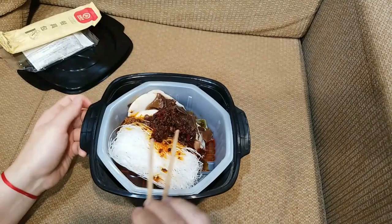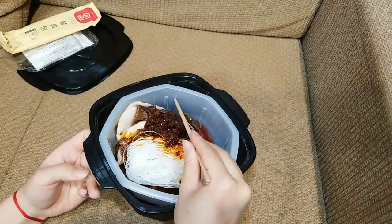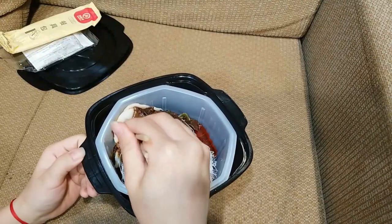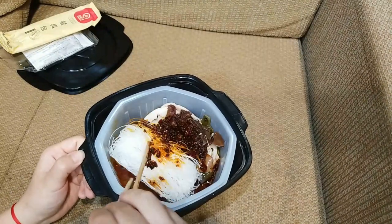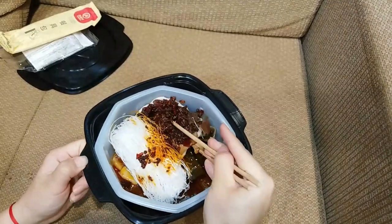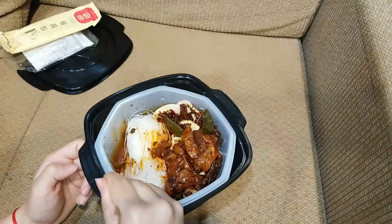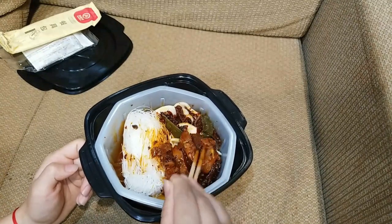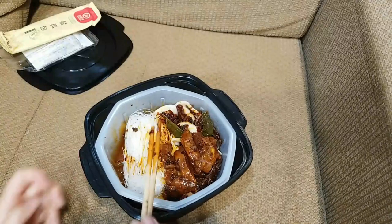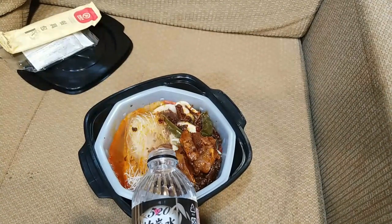I'm just gonna try to stir a little bit because I think the indicated line is right here and some of the food is kind of overflowing. Maybe I should have added the noodles first. I can see why this is so expensive. Okay, that looks good. So I'm adding some cold water.